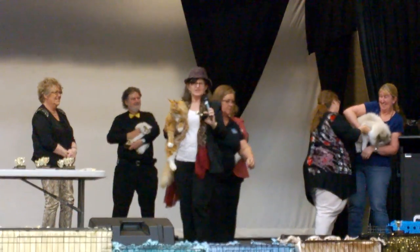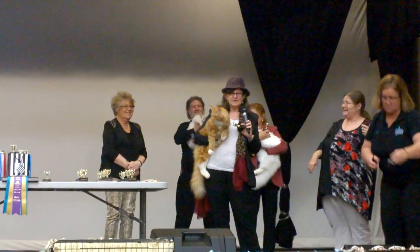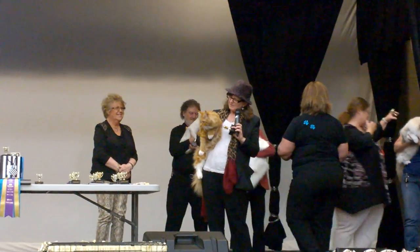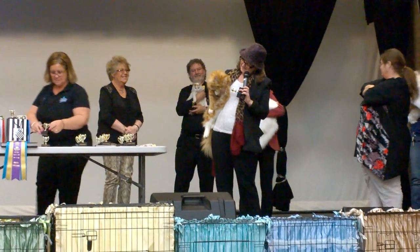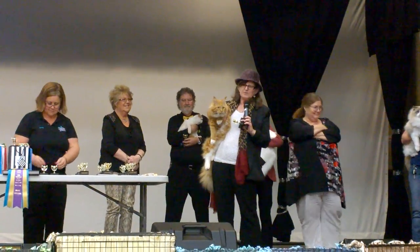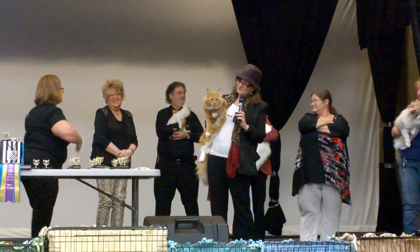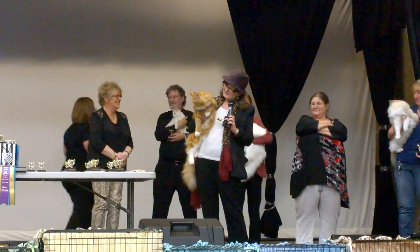Okay, I didn't get to judge the cat that I chose today, but I was told I could pick from anything in the hall, which really opened up the field to me. And I've chosen this gorgeous redhead because I have a thing for redheads. And he is just lovely. He's a superb cat. He's got a beautiful nature. He doesn't know me from Adam, and he's just sitting here quite happy. So he today is my choice.